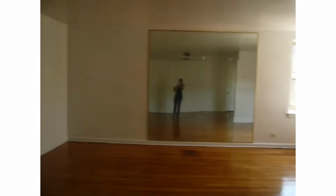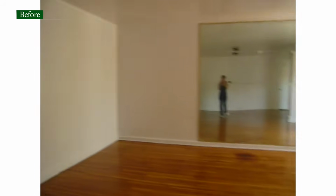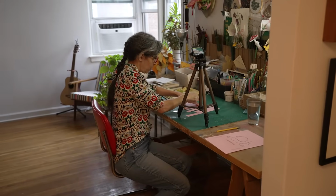And there used to be a gigantic mirror on this wall when I walked in, like one of those 1980s crackly deals. But I took it down. I believe I have been here about 13 years. So the process of the apartment has taken about that long.